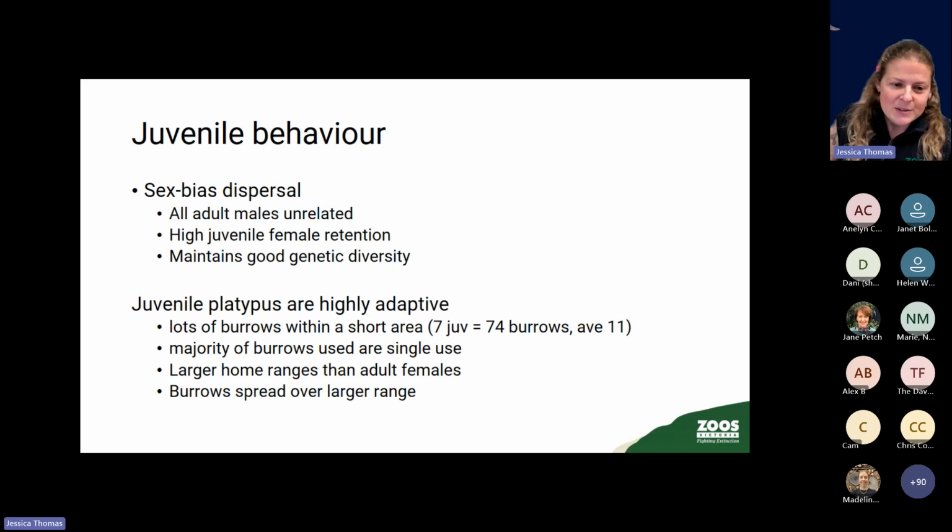Now, juvenile platypuses are actually little sponges as soon as they come out of that nesting burrow. If you consider that they've lived in this really sensory deprived environment for the first 4 months of their life, like just a little dark hole, they go out into the world and there's weather, there's water, there's day and night. They haven't been exposed to any of that for the first 4 months of their life. So they're taking in so much information.